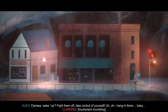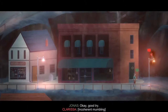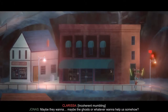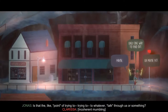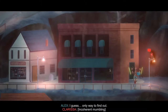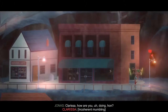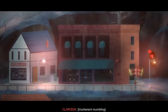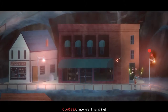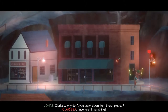Fight them off. Take control of yourself. Hang in there, baby. Okay, good try. Let's try this. Ghosts or whatever want to help us somehow? Is that the point of trying to talk through us or something? I guess. Only one way to find out. Clarissa, how are you doing, hon? Alex, a little help over here. Clarissa, why don't you crawl down from there, please?